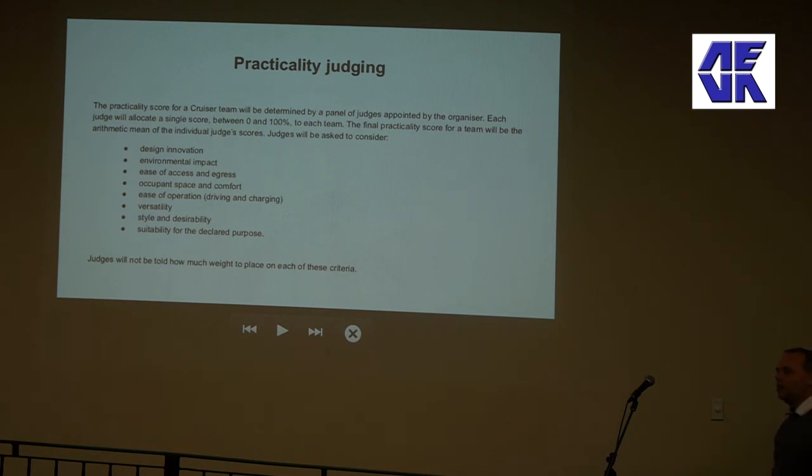One year we picked a judge from CSIRO who was very, very tall and said, get into this. And one team failed one of the practicality categories because another of our judges was a reporter from Channel 7 who was wearing a very tight pencil skirt and couldn't get into the car.